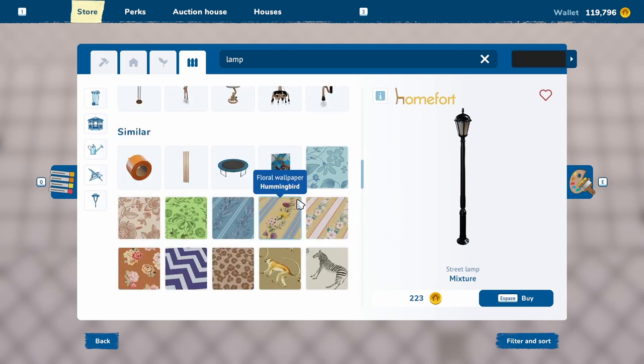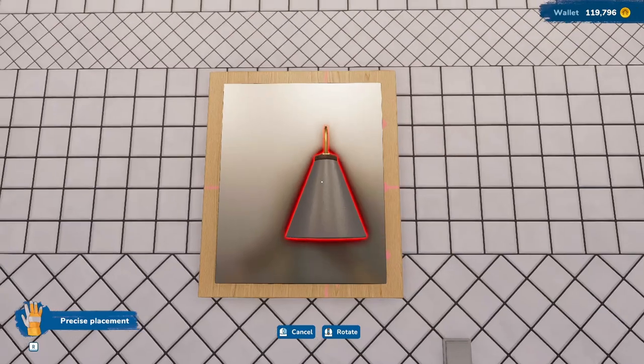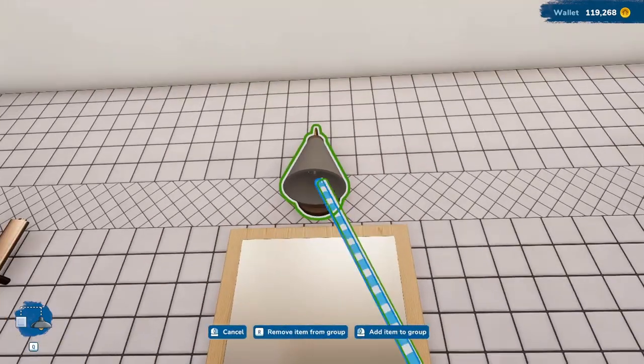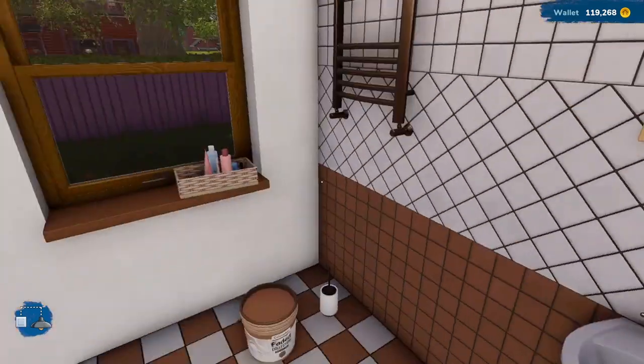Not too many options. Not many at all. And this one or this one, they all look stupid, but guess what? I'm gonna do it like that. Gonna connect that one to that one. And now, boop, you got the light, mister.